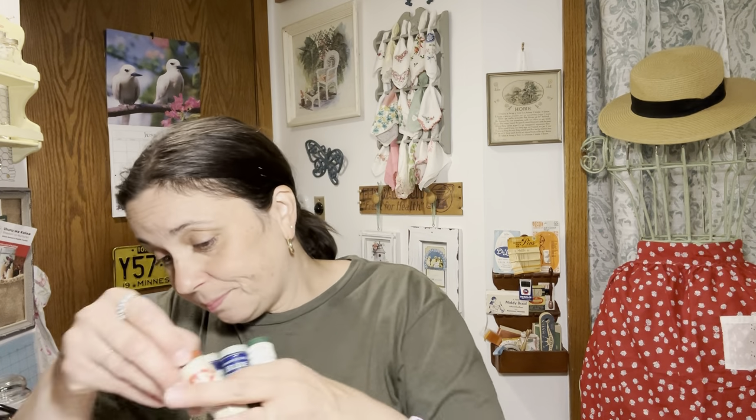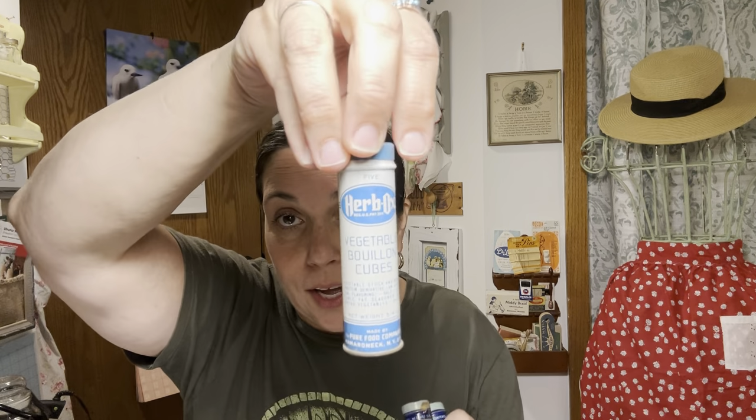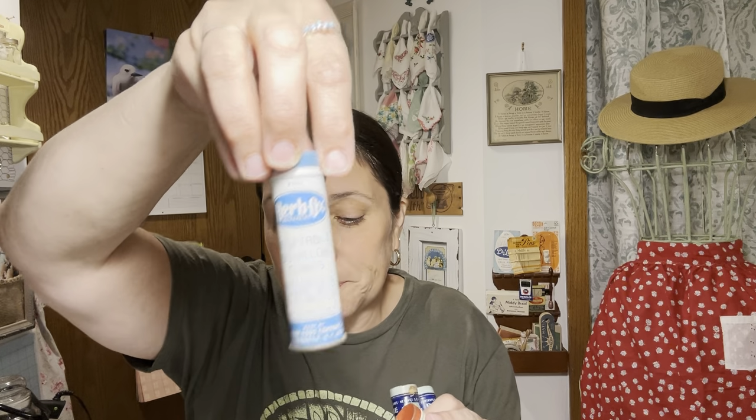But then for my kitchen, I'm going to show you all of these at once because they kind of all go together. There's five of them. They're all bouillon cube tins. I never knew bouillon cubes came in these cutie little tins at one point in our history. So this one is Herb-Ox. And then we have another Herb-Ox. Oh, so that was veggie. And this just says bouillon.